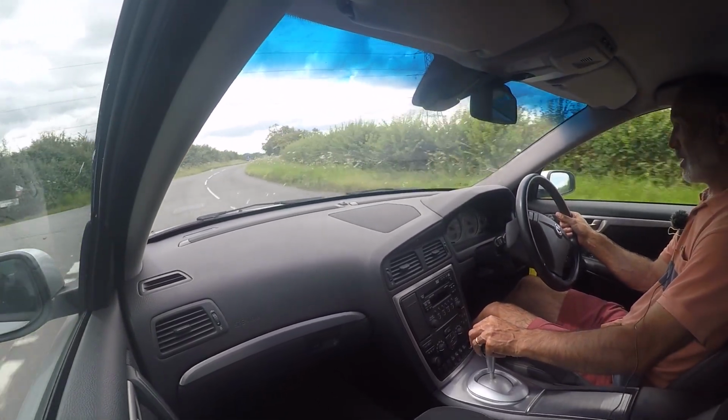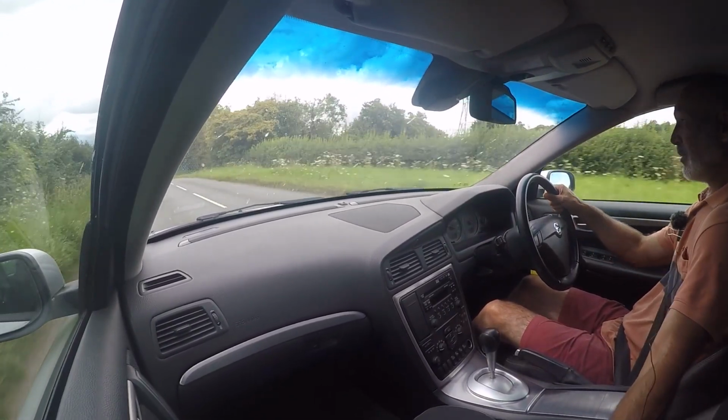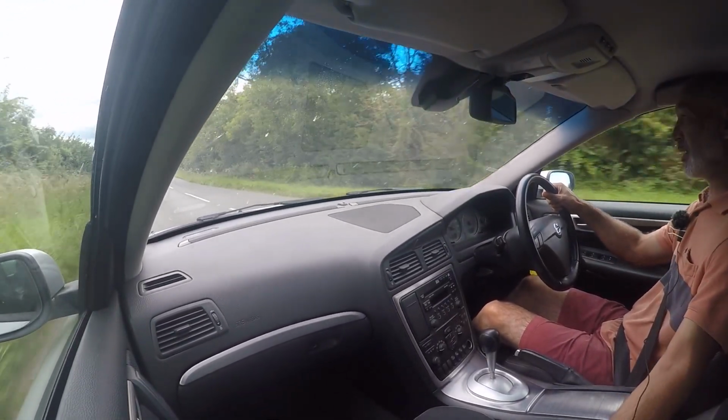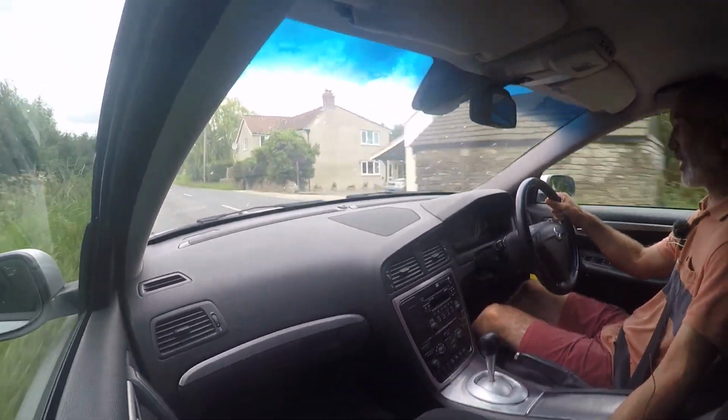As I said at the start of the video, the point is literally just to show the car in operation. It drives very, very nicely, but obviously that doesn't alter the basis on which the car is being sold, so please do bear that in mind.